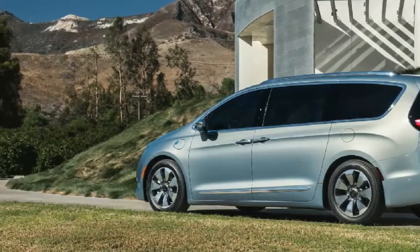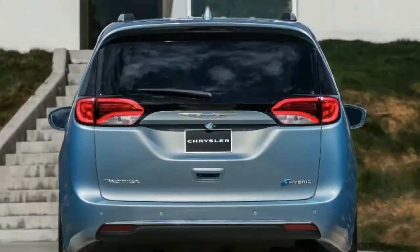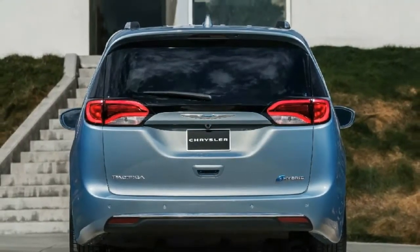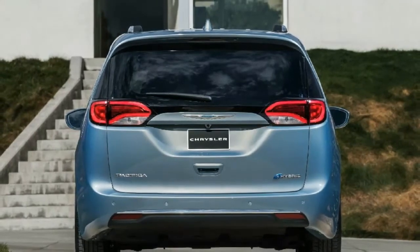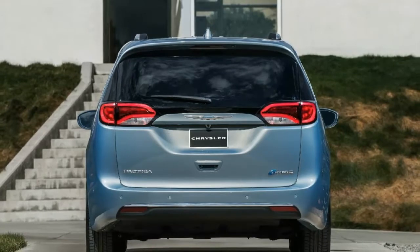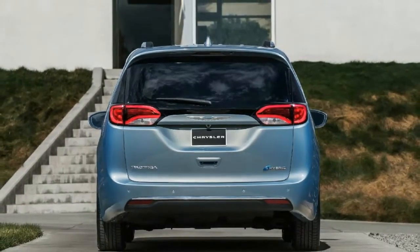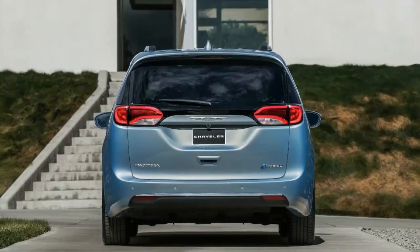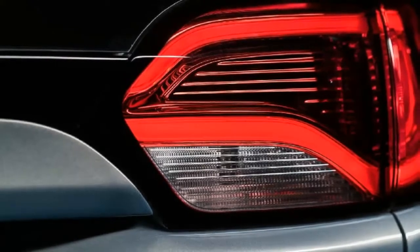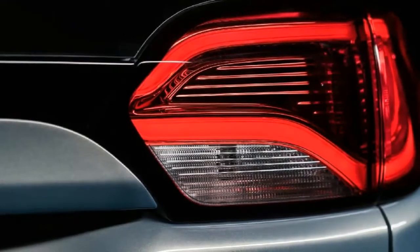We were able to sample a platinum model on a route up the Pacific Coast Highway to Malibu and through the mountains near Santa Monica. Southern California is a fitting place to launch the hybrid minivan, not just because its name evokes a longing for warm ocean waters, but because of the area's battle with air pollution and crippling traffic. Plug-in hybrid vehicles such as the Pacifica Hybrid qualify for special access to California's high-occupancy vehicle, HOV, highway lanes even when carrying only the driver, making them particularly attractive to commuters.